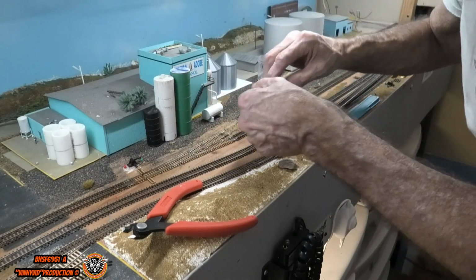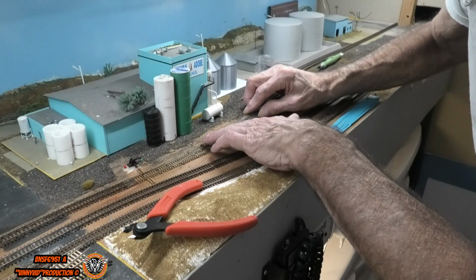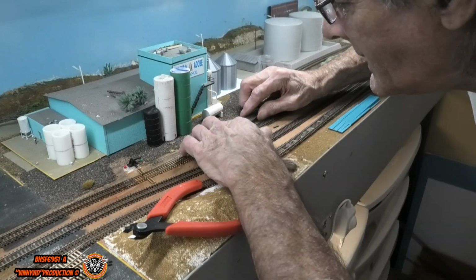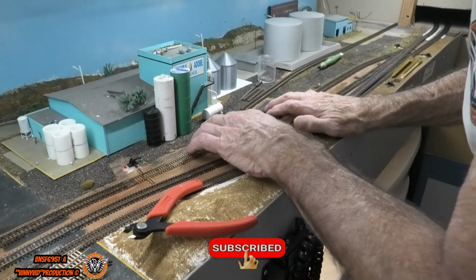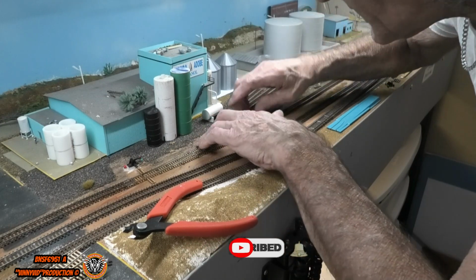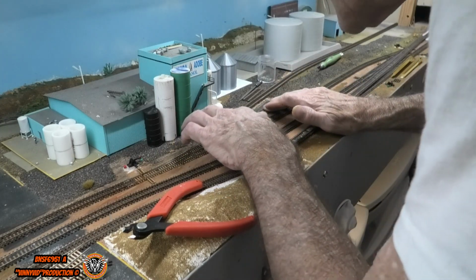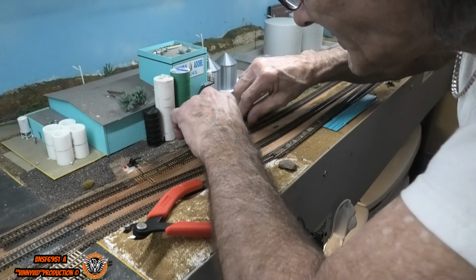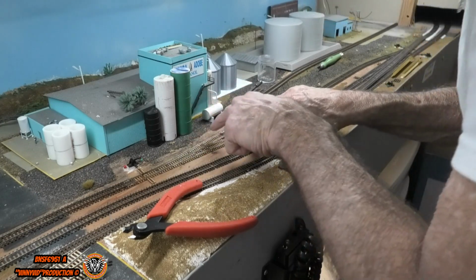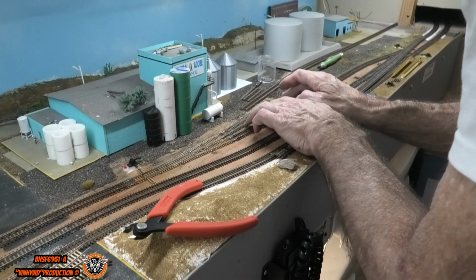This should be a pretty fun area to work also. Let's see. Is my head in the way? Well, that was pretty easy, I think. Yeah, that's in there. It's got a little bit of a gap right there. I've got to see if I can fix that before I go any further. And this side, they're both in. It just seems that one rail is longer than the other. But I'll see how the rolling stock rolls across that.